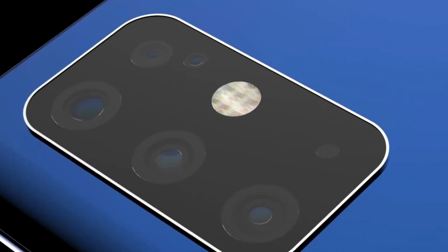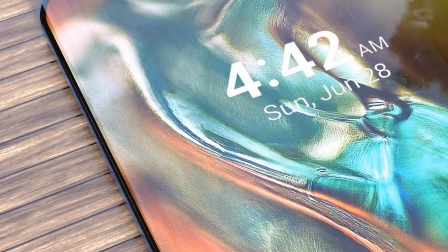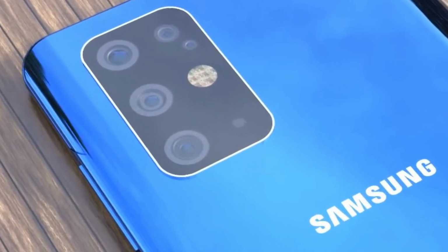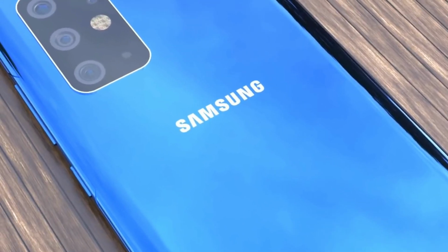While the last Galaxy S11 Plus leaks were focused more on design, this one is all about the specs. Well, it's not even a leak, but rather a set of renders from enthusiastic designers. Tech configurations rendered the 2020 Samsung flagship, and we bask in the glory of a full specs list after the break. First of all, the Samsung Galaxy S11 Plus is gigantic, at 7 inches in diagonal.